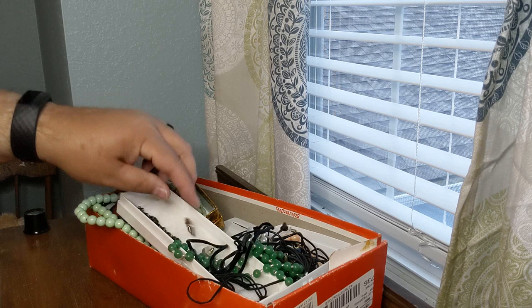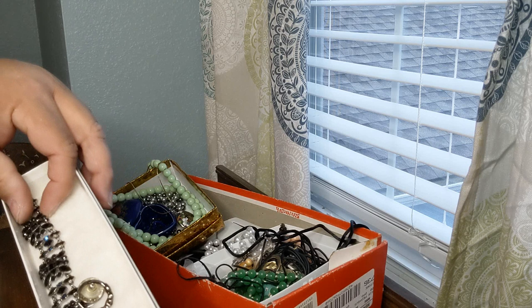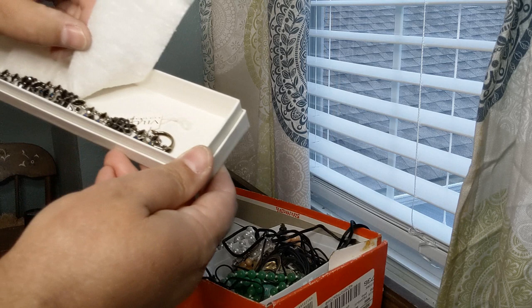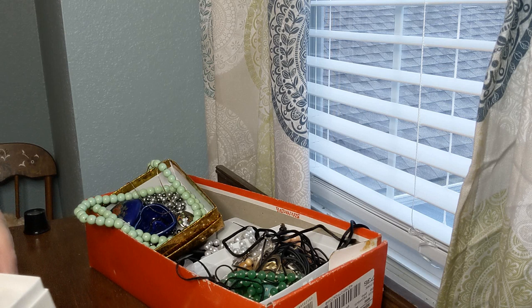I guess this is a set. I should keep those together. That's an earring and necklace set. It's got a tag on there. I'll have to look that name up later. We'll set that one aside. I guess it has the other earring. Not sure if it does or not.